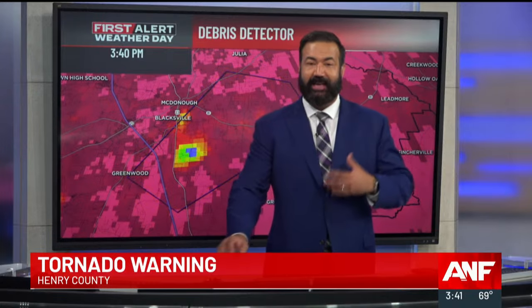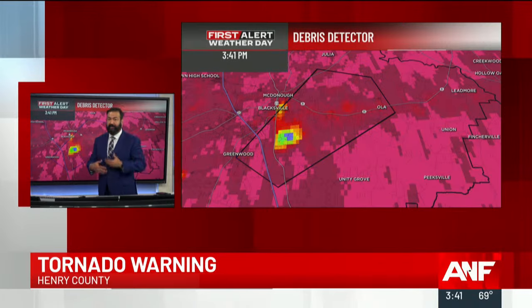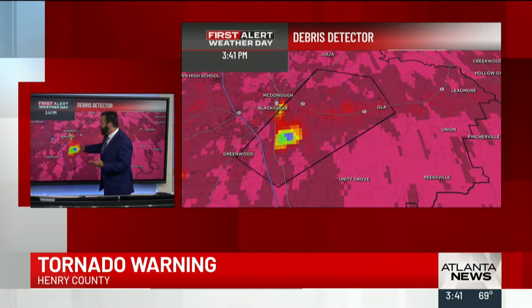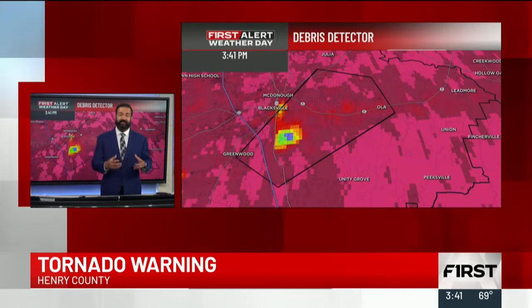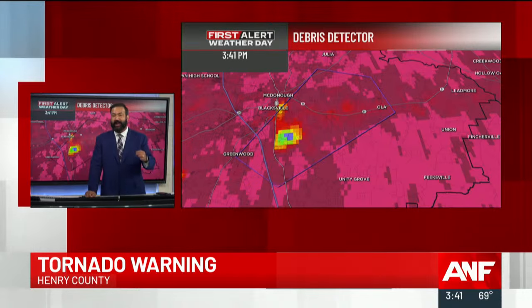What that's telling us is that this was not just a system that dropped down and then picked back up. Because the colors continuously are getting darker here, what we're seeing is this is most likely still on the ground, continuously lifting up higher and higher into the atmosphere.